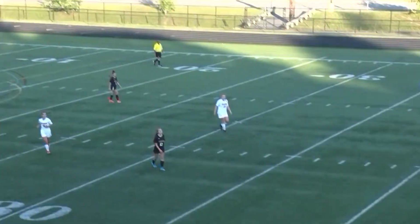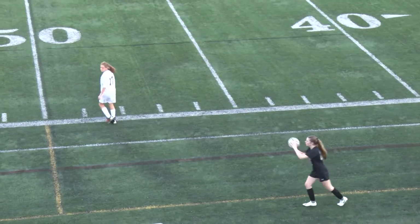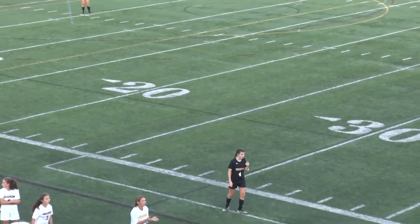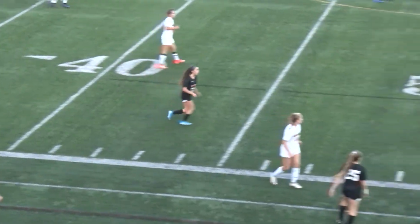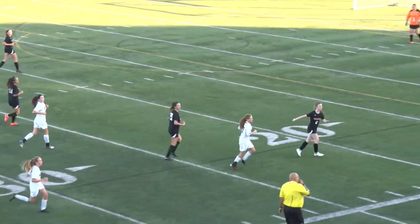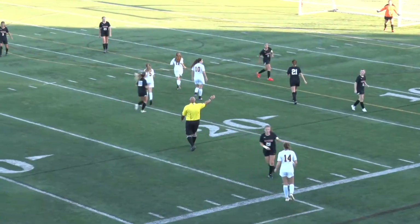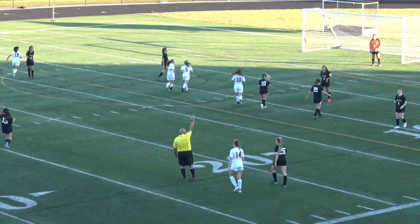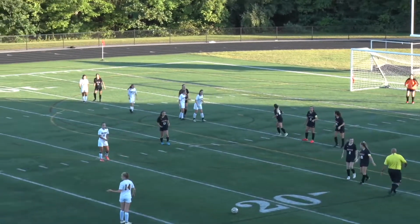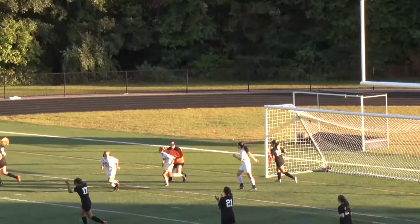Kicked back in towards sideline. Kicked out of bounds, Sharon. Taunton Tigers get the ball. Here comes the throw-in. Out of bounds again. Sharon Eagles in possession of the ball. Good save by the goalkeeper for Taunton Tigers.